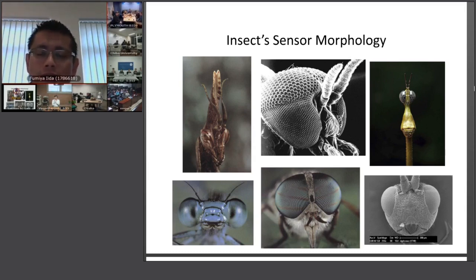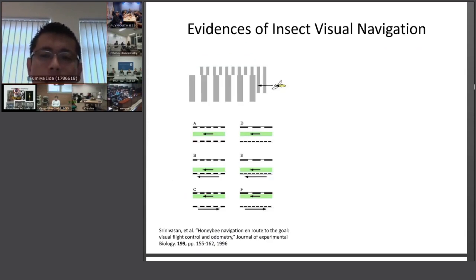If you look at different kinds of insects, they have different visual setups. What is particularly interesting is the morphology of facets. They have hundreds of photoreceptors, but they're not placed in a homogeneous manner like the cameras we usually use in the engineering world. Instead they have variations of morphology that give different kinds of sensory stimuli in order to simplify visual information processing. So, some of the evidence in biology of how insects use visual information for their navigation.